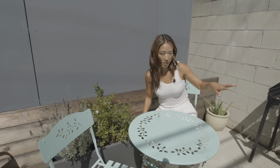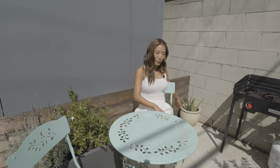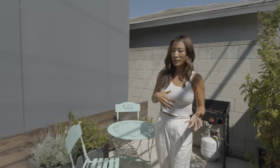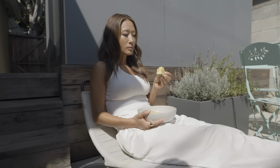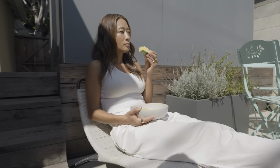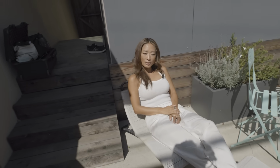So all of the plants self-water except for this little aloe plant that I have over here, which I'll water separately. I also wanted to be able to really utilize the space, especially when I want to take breaks. So this small lounger has been a little break area for me. I will also disconnect and read here or just take a little break.